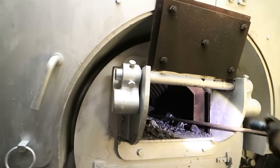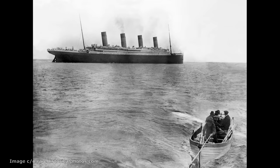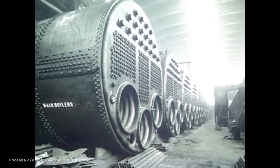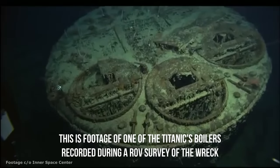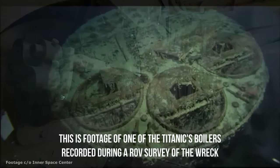This is just a small single furnace Scotch boiler. The Titanic had 29 three-furnace Scotch boilers, of which 25 were double-ended. So you actually had 157 furnaces, I think it is, and they had an engine room gang of 325 men to run them. This is just a toy by comparison.